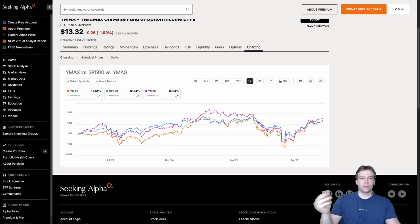Of course, you might be saying, well, why don't you choose YMAG over YMAX if it performs almost 2% better? Well, like I showed before, the maintenance requirement is also 5% higher. That 5% is a good chunk of your margin if you are using margin. So keeping margin maintenance as low as possible is really important in portfolios like mine and for other people who are trying to use margin to increase their income, increase their returns, and speed up their portfolio growth. So this is YieldMax. We can see YieldMax performs better than the S&P 500.